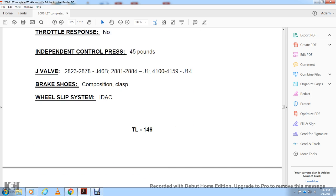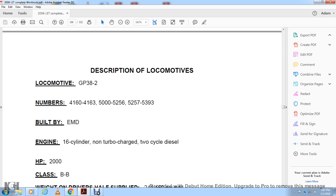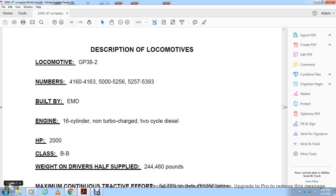wheel slip system 80 AC. Locomotive numbers 4160, 4163, 5000, 5256, 5257, 5393. Built by EMD, 6-cylinder, turbocharged 2-cycle diesel, 2000 horsepower, BB, weight on drivers half supplied.